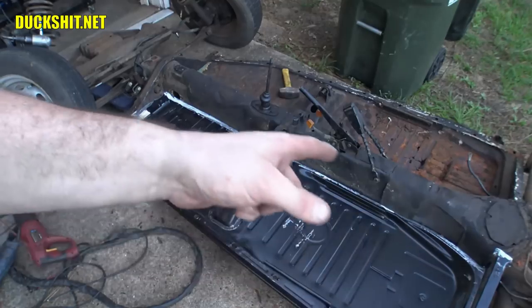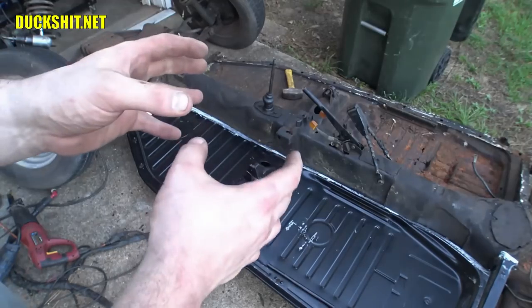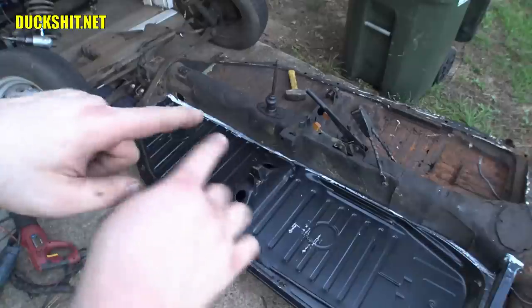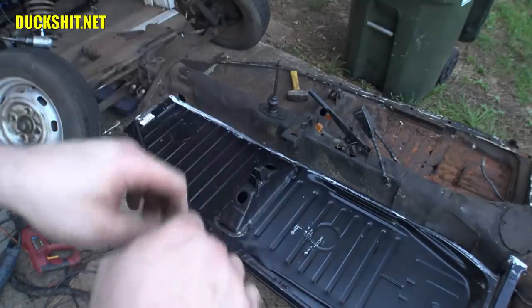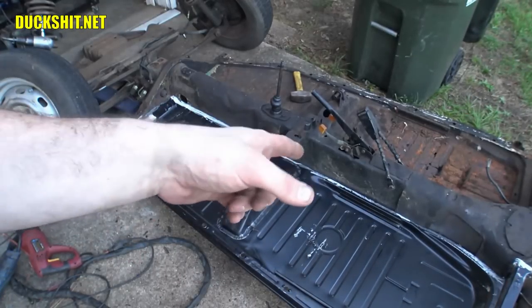And do not run a solid bead all the way along the edge of it. I get asked about that a lot also. If you run a solid bead all the way along of this, when the car expands and contracts from heat, that weld will break, because welds are extremely hard metal and they tend to get brittle. They'll snap. Sheet metal, on the other hand, has a tendency to warp. It'll stretch. It'll do all kinds of neat things, but that weld will not give.